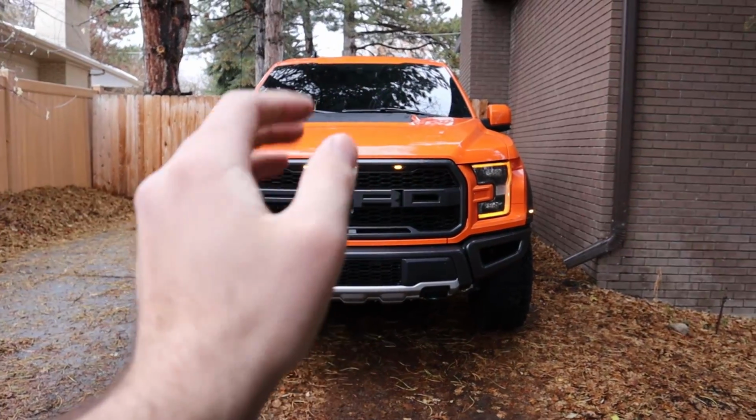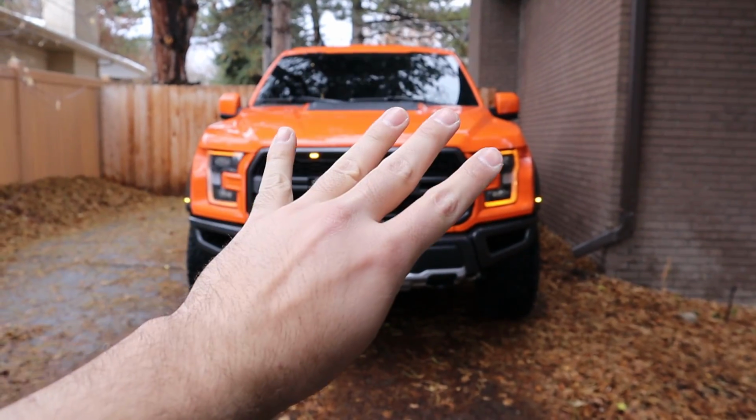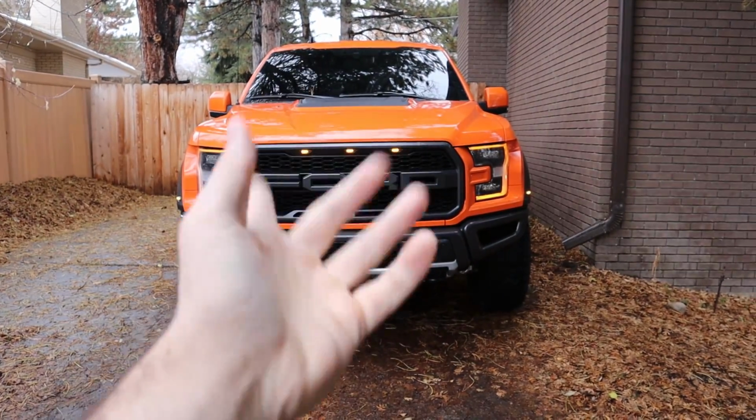For number 3 and actually 4, we're gonna have to take the Raptor on a drive. So I'm gonna go over number 3 and then get into number 4, and then we're gonna take it out for a drive so I can explain both the things.